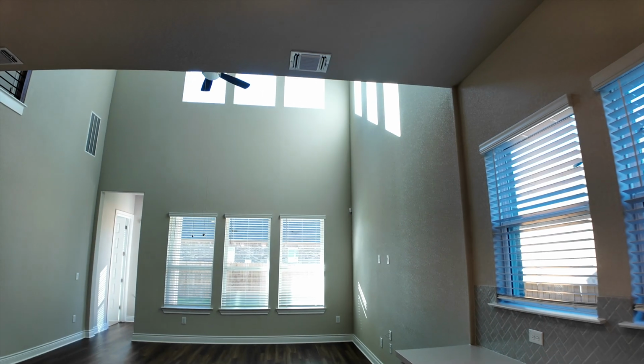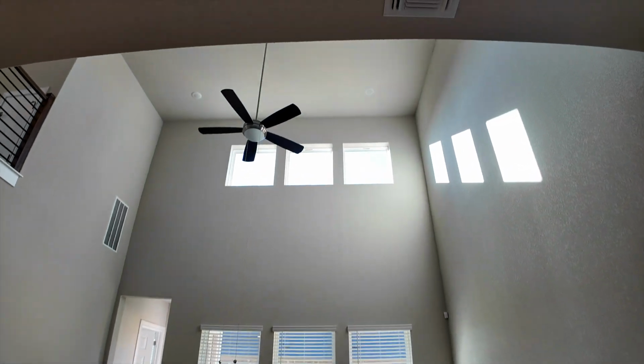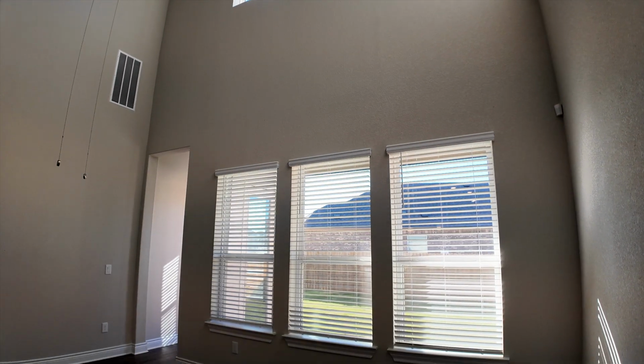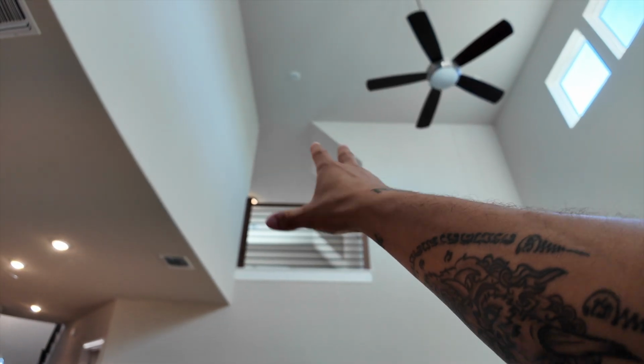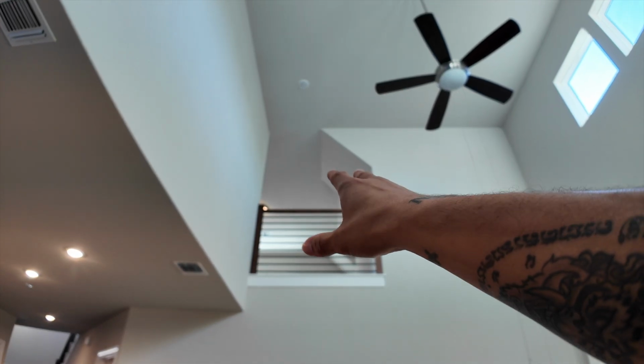Look at this living room right here. I notice a lot of luxury homes are gonna have taller ceilings, more windows, more openings, more of an open floor plan just like this, more views inside the house. So it's an affordable house with luxury finishes. Y'all let me know down below if you feel like this is a luxury builder or a luxury house or not.